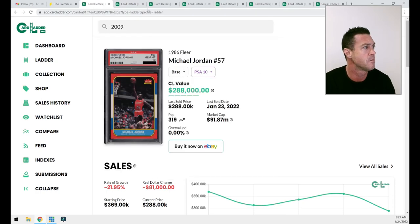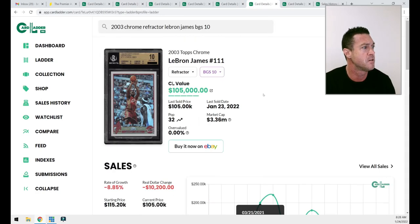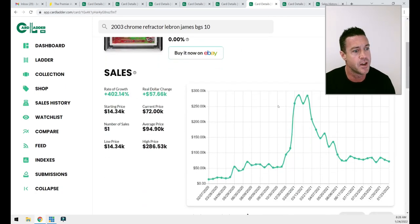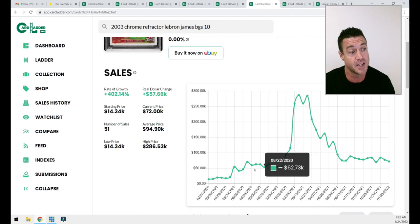Oh, nope. I know I had it up. Where's my LeBron? There it is. Let's go look at the PSA 10 real quick and check it out. Yeah, so there's your PSA 10. And you talk about a card that's taken a tumble here.